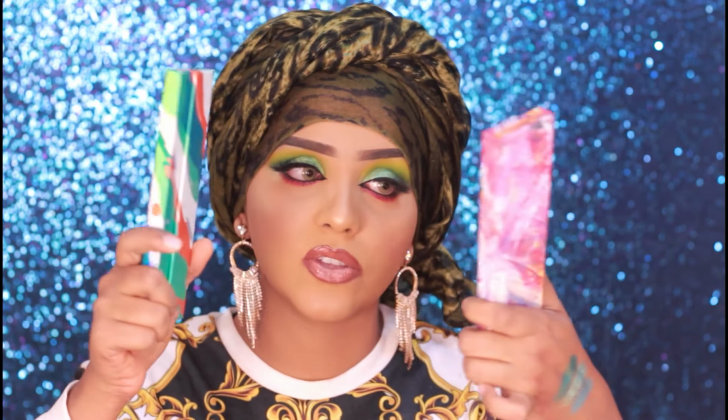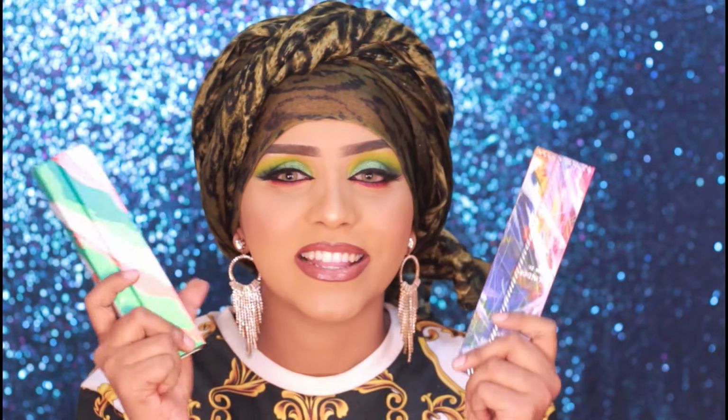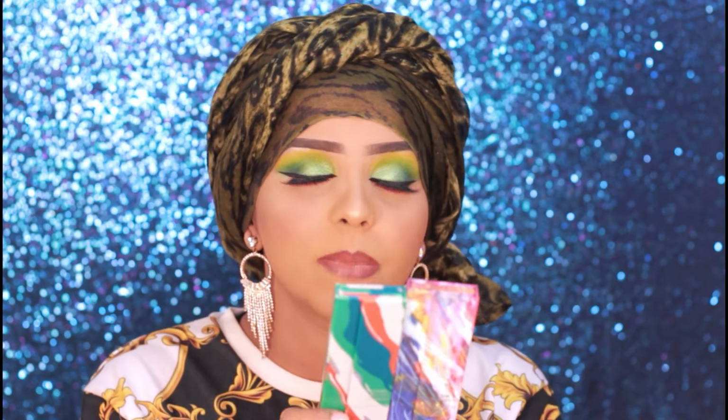So these are limited editions, so if you guys want to get your hands on this, then I would suggest you getting them as soon as possible, because they will go out. They will not be in their permanent collection. But the other three palettes, I guess they are in their permanent collection. You guys can buy it anytime. Definitely let me know if you guys want to see the other three palettes swatch too.